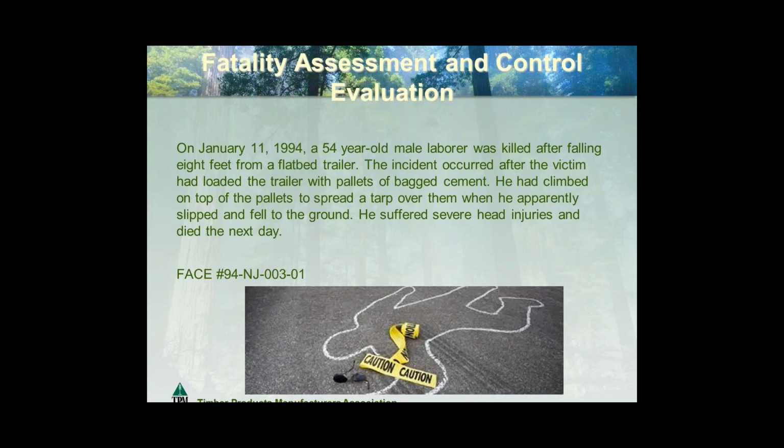Fatalities. If loads aren't done correctly, people die. Here's an example from the FACE program, Fatality Assessment and Control Evaluation. Whenever you have a fatality, NIOSH, the scientific side of OSHA or the federal government, does a report, and then they publish findings. So we're going to go through an example of one.